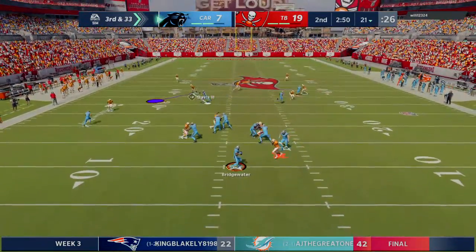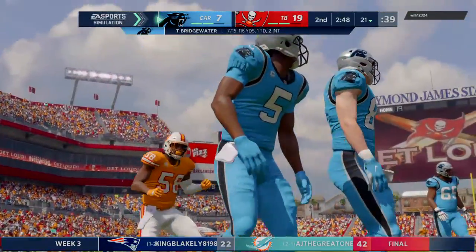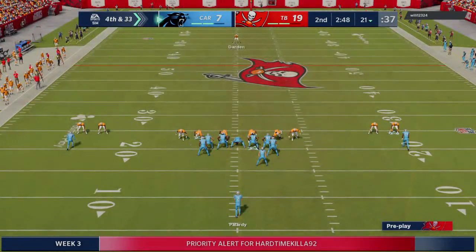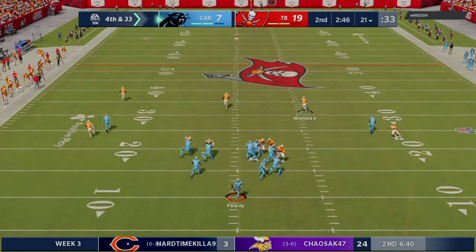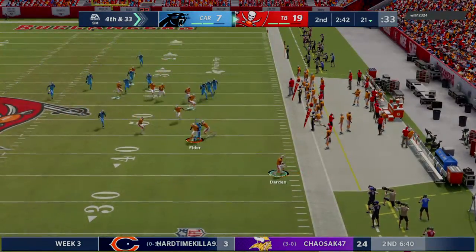Out of the gun, Bridgewater. And he takes a shot on the release as this would be incomplete. How about some applause for the defense there? They forced him to throw that one into coverage, and just like that, they're staring at a 4th down. Well done. Pilardi now on to punt as he sends this one away.